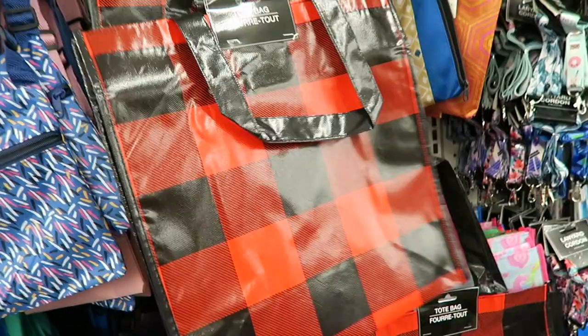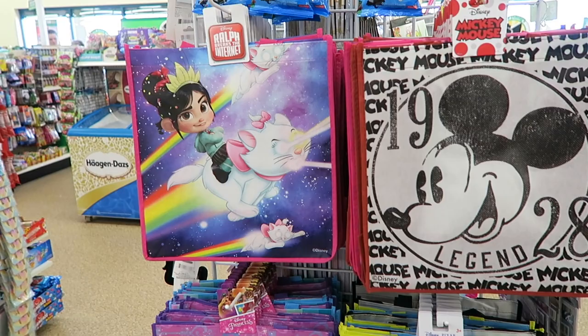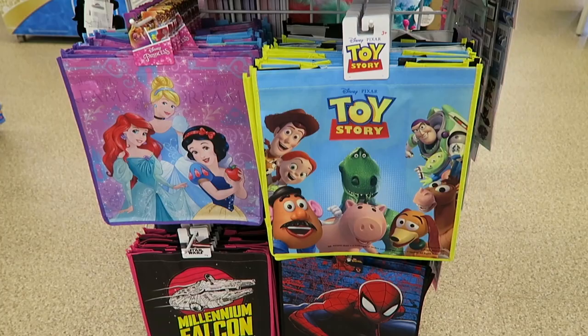Of course, this matches my umbrella. Doesn't that match? Yeah, you should get one. Oh, look at that one. I have so many reusable bags. This one says you can change the world. Just found some more adorable reusable bags right here up front by the checkout. My mom and I both love the Toy Story one.